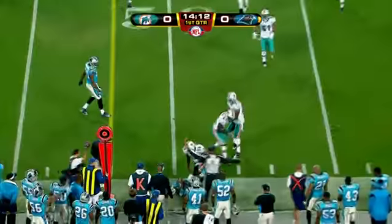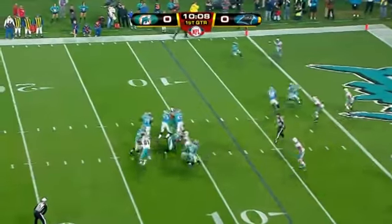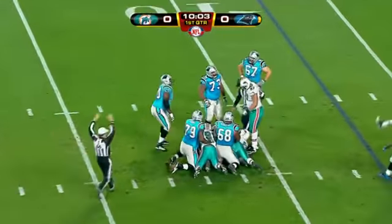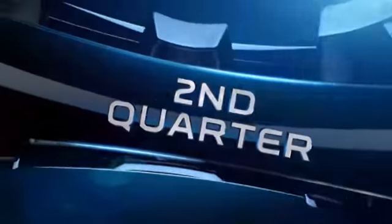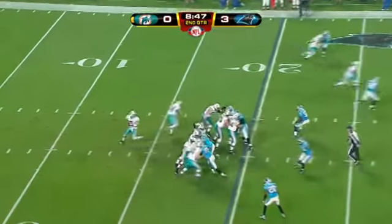Steve Smith from Jake Delhomme, 10 yards, as Smith was chewing up the youngsters on the edges in the secondary for the Miami Dolphins. But Joey Porter bags himself some Delhomme to stop the drive. That sequence of plays in the red zone for the Carolina Panthers ended in a sack by Joey Porter. They had to settle for a field goal, 3-0, and it turned out to be one of the best drives of the game for Carolina.